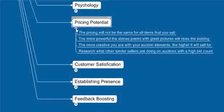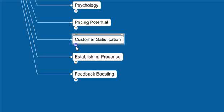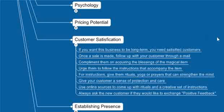So now that you understand pricing potential, next is once you actually sell the item, then there's customer satisfaction. With customer satisfaction, if you want this business to be long term, you need satisfied customers. And once a sale is made, you simply want to follow up with the customer through email. You want to compliment them on acquiring the blessings of the magical item, all that kind of stuff. You want to urge them to follow directions that accompany the item. And for instructions, you can just go out there and find rituals, yoga poses, or prayers that can strengthen the mind, and you put all that together, and again, you're just putting all these little pieces of the puzzle and all these elements together to paint a better dream for the dreamer, and then you give it to them.